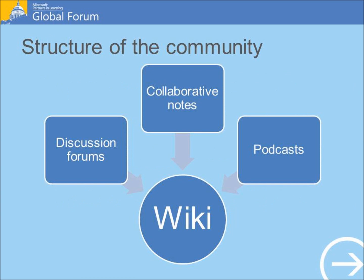So to make sure that we get this pedagogy working, we have employed a number of different e-learning tools. As you can see on the screen there, we've got the whole thing based around a wiki. And on that wiki, we've got 3 main areas where we can get the students to engage with the pedagogies we just talked about. The first one is the use of a discussion forum, where students post questions and then answer each other's questions. The second one is the use of collaborative notes.